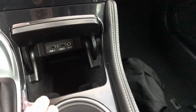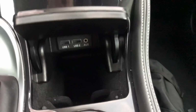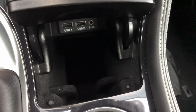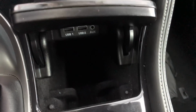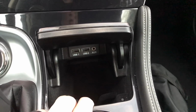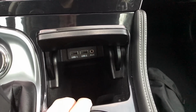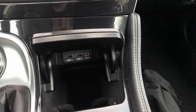We actually have a pretty darn deep, now this is actually a lot bigger and deeper than you think. I can fit my iPhone 7 Plus down there no problem. There's actually a little ridge right here that you can use to hold on to a smaller phone. We have 2 USB ports. There's 4 total in this car. 2 USB ports standard on lower trims. We have an auxiliary port right there.